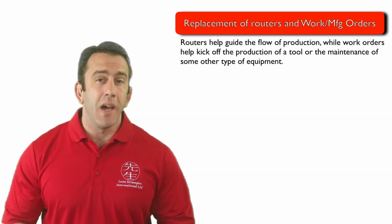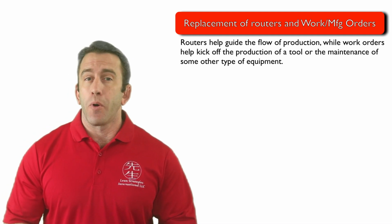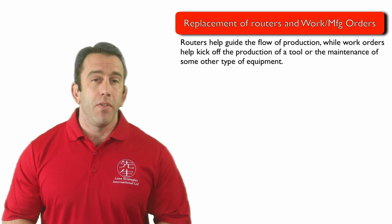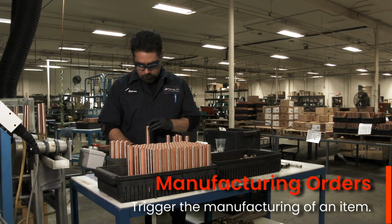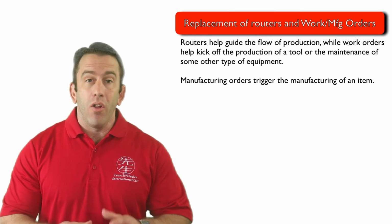Manufacturing, routers help guide the flow of production, while work orders help kick off the production of a tool or the maintenance of some other type of equipment. Manufacturing orders, on the other hand, trigger the manufacturing of an item. Kanbans can replace all of these.